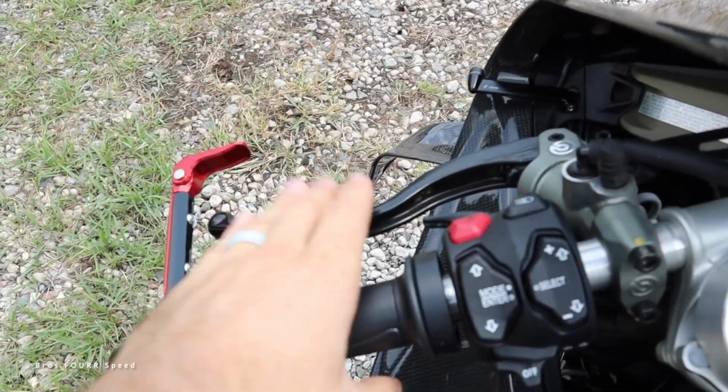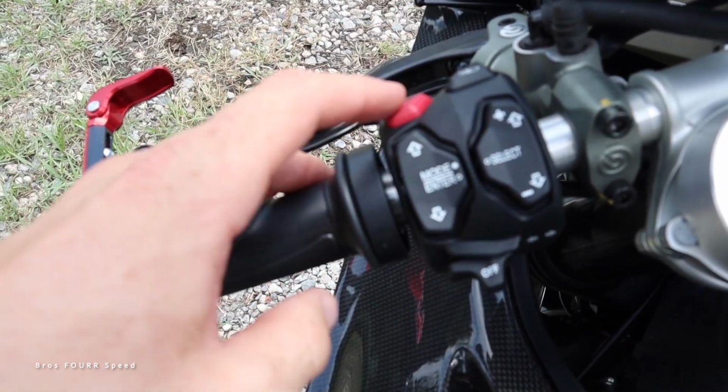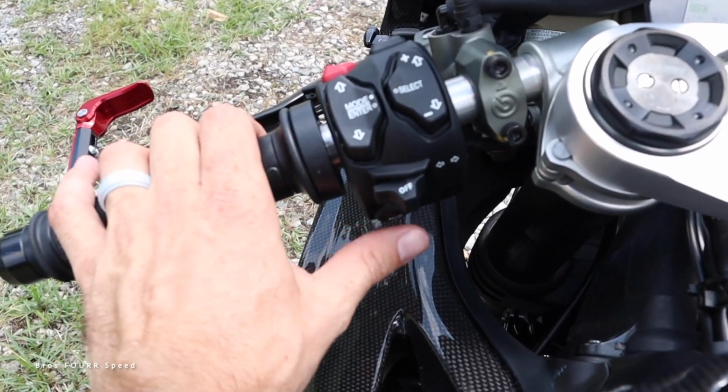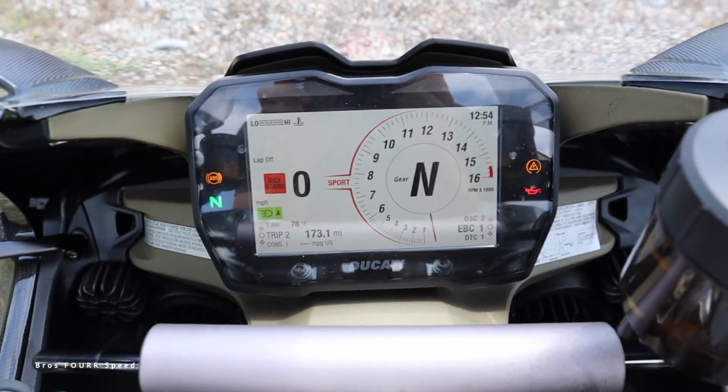Over on the left side, this is the clutch, of course, and then we also have the flashers for your high beams. There's the hazards, your headlights. Turn signals are located in the bottom along with the horn. And then we also have two different selectors here to go through the gauge cluster.